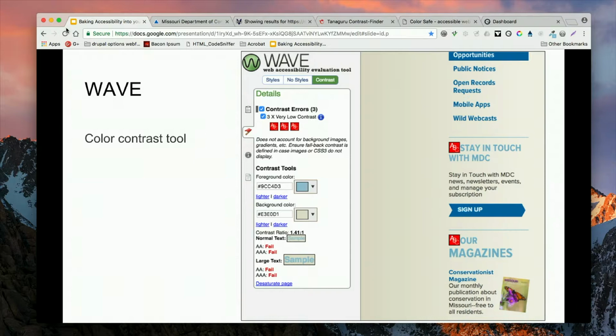Also for the alt text. How long should the text be? Should it be shorter, or should it just describe what's happening? I'm going to get to that in a minute, and that's a really good question. Short answer, make it like a tweet. But we'll get into some more detail on that.